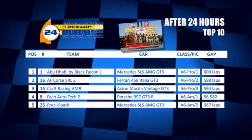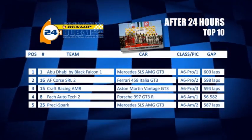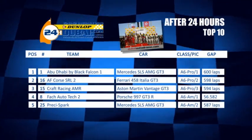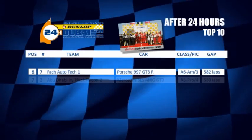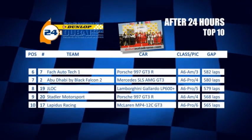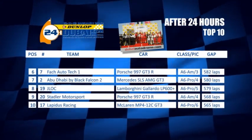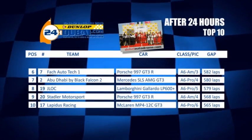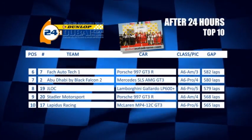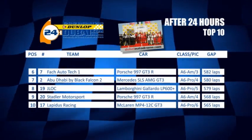Fourth spot overall and winner of the A6 amateur class was Fach Autotech. The Jones brothers from Prezi Spark were second in this category. Even the second Fach Porsche managed a podium finish in its class. The second Black Falcon finished in seventh. JLOC secured 8th ahead of Stadler Motorsport and the McLaren from Lapidus. Krubile Sport claimed the Cup Porsche title ahead of Motorsport Services and CC Motorsport.